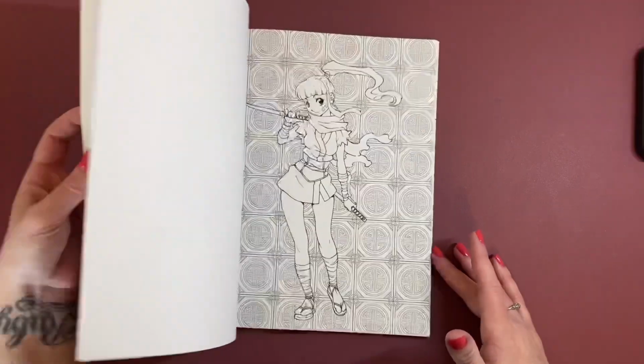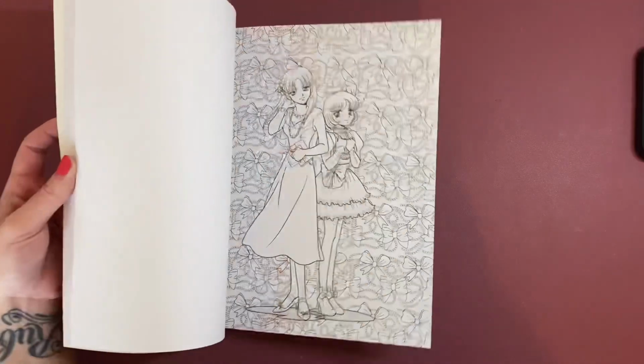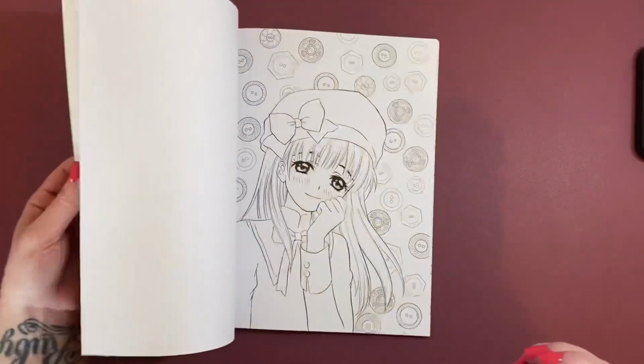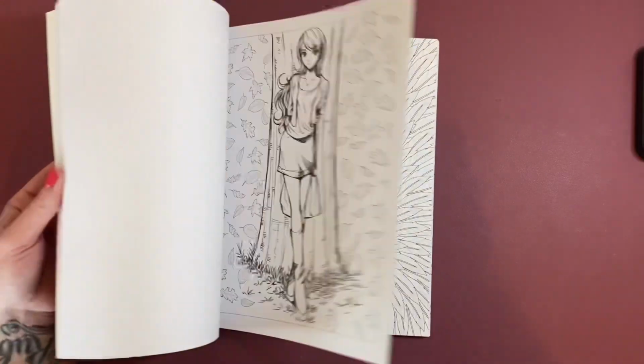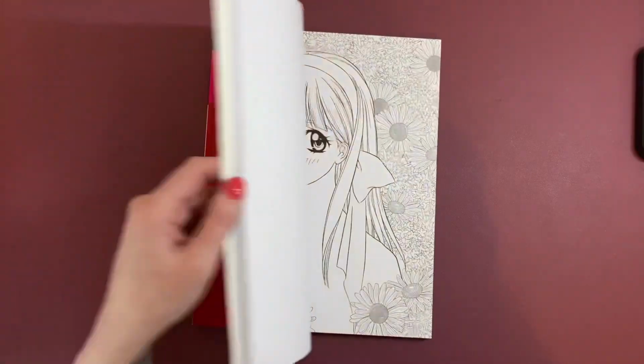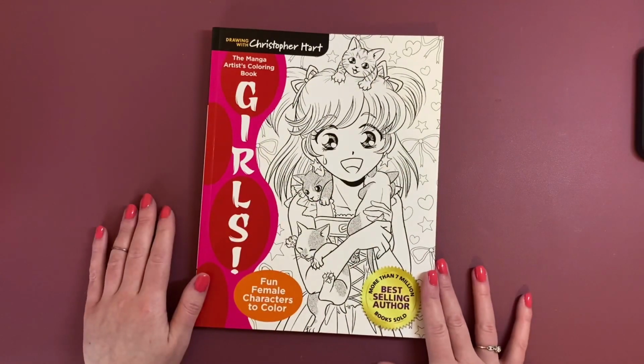But the really cute images, and the paper in this book is really good. It's not Amazon printed paper, it's thicker. Really sweet. So that is Christopher Hart, the manga artist colouring book.